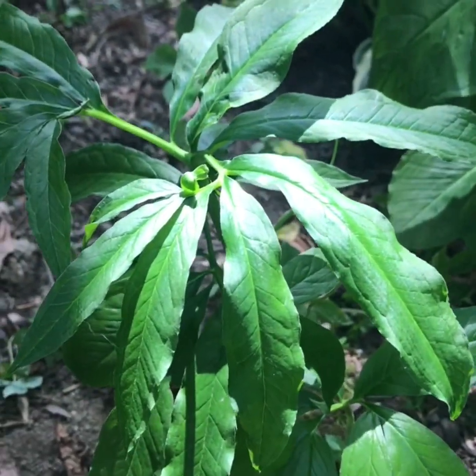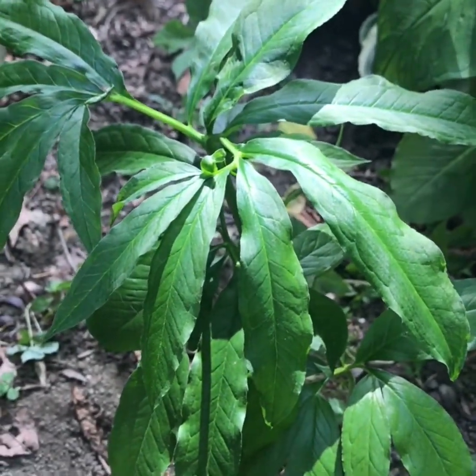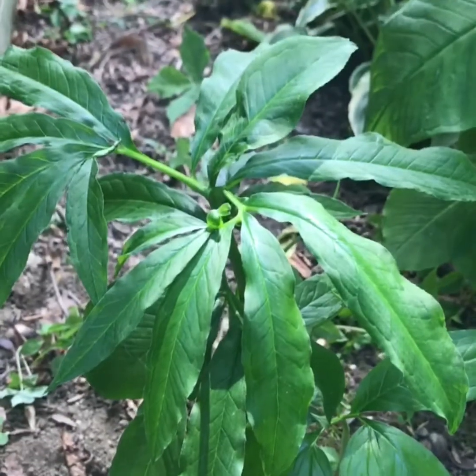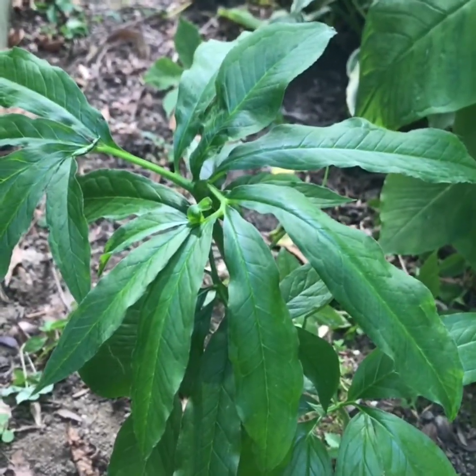These usually can be found growing down in floodplain areas, and they're going to live for many, many years. The older and the healthier the plant, the larger it's going to be. So that is your green dragon.